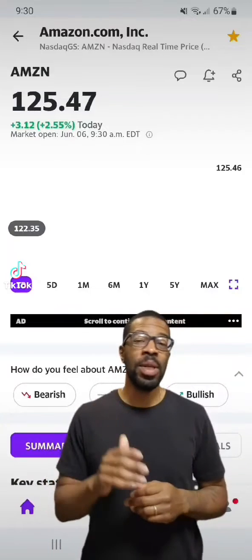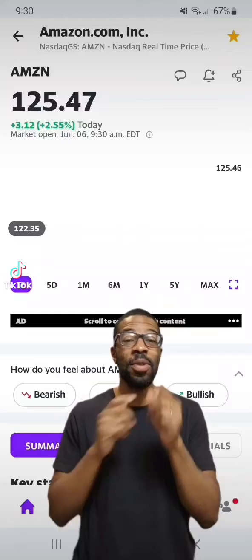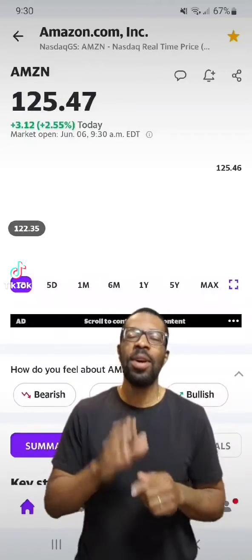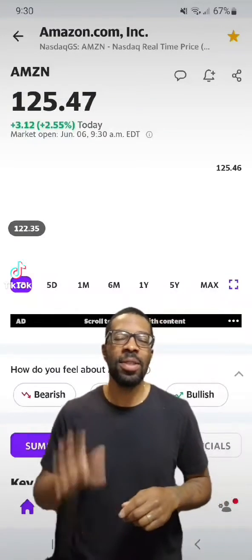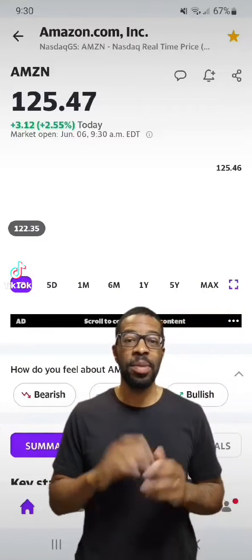So you may be scheming and thinking, does that mean the stock split increases the total value of my shares? Unfortunately, no, it doesn't work that way. The total value of shares will still be worth the same as it was before the stock split happened.